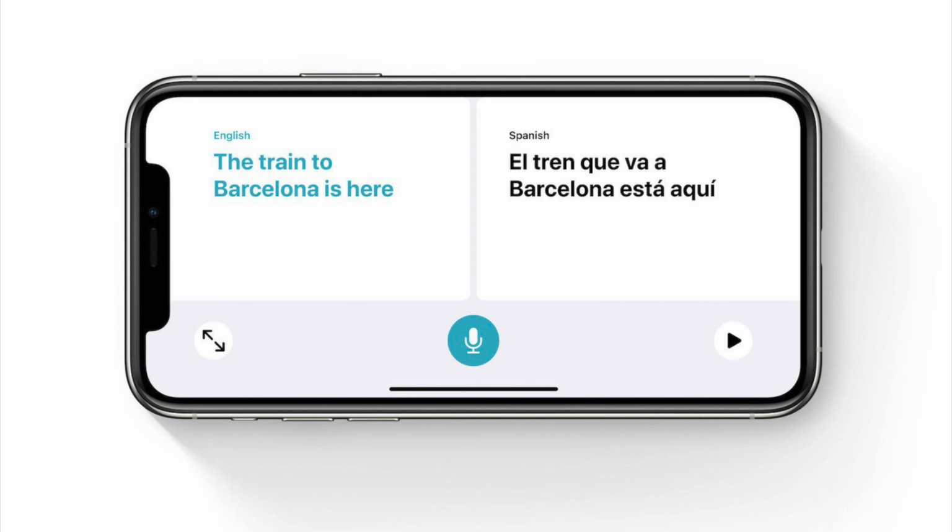So they also announced a new app called Translate. So basically, it's Google Translate, but Apple's version. So for example, you speak into the phone and you've selected to translate from English to French. It will translate what you're saying into French live on the screen. So it'll have what you're saying in English on one side and the French on the other side. And it's live. So that's really cool.